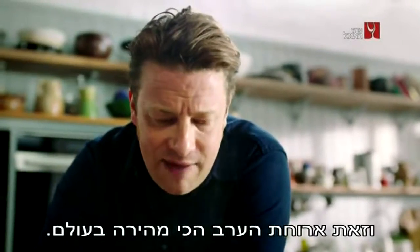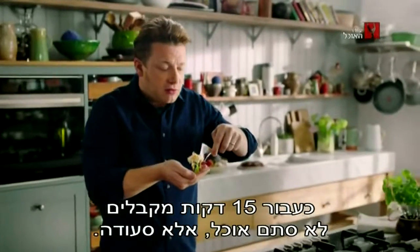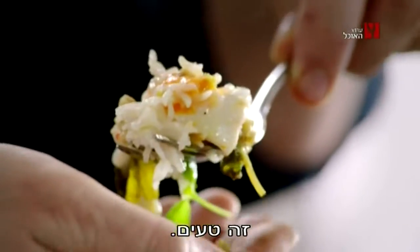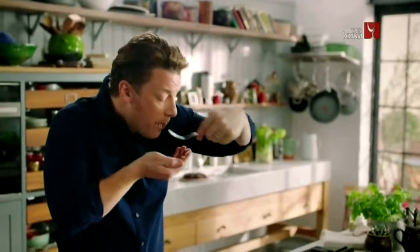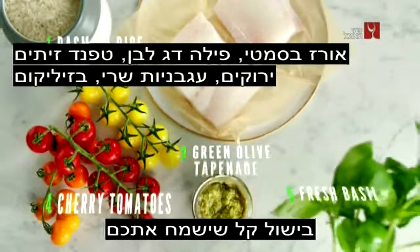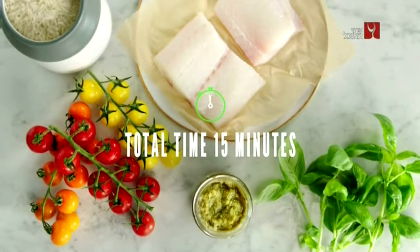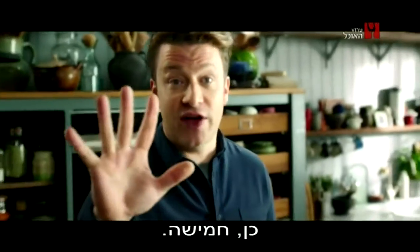And it's the quickest little dinner ever. It's 5 ingredients in a pan. 15 minutes later, you got not just food, but a feast. It is delicious. My perfect one-pan fish. Easy cooking to make you really happy at the end of a busy day.